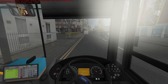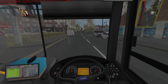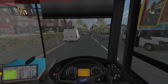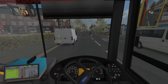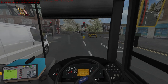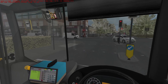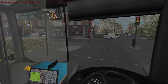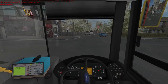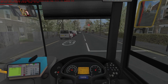Crystal Palace. Now, is this guy waiting for the lights? I'm going to put my money on he's just parked on a double yellow line. Yeah, I imagine he is. Well, get off the double yellow line, you hooligan. Unbelievable. Some people just think they can do what they want, don't they? Oh, little bit of lag there, but we're coping.